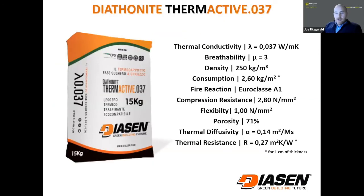Their most highly insulating thermal plaster is probably their newest product, which was launched in 2018, I believe. And as you can see, the thermal conductivity of that product is very special, 0.037. So it's a super insulator. It's also very strong. I'm not going to go through everything there, but you can pick up some of the key characteristics. It has class A1 fire resistance and a high compression strength. Its porosity is 71, so it's very capillary active in nature.